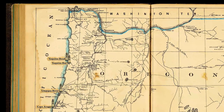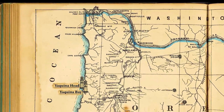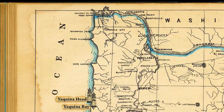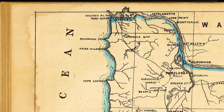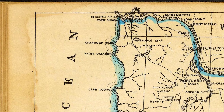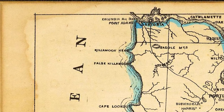Another lighthouse was needed between Columbia River and Yaquina Head to provide coastal navigation coverage. At first, the cliffs of Tillamook Head looked like a good location, but due to the high elevation, it would not be effective in the fog. The challenging island location of Tillamook Rock was chosen for a lighthouse to be built.